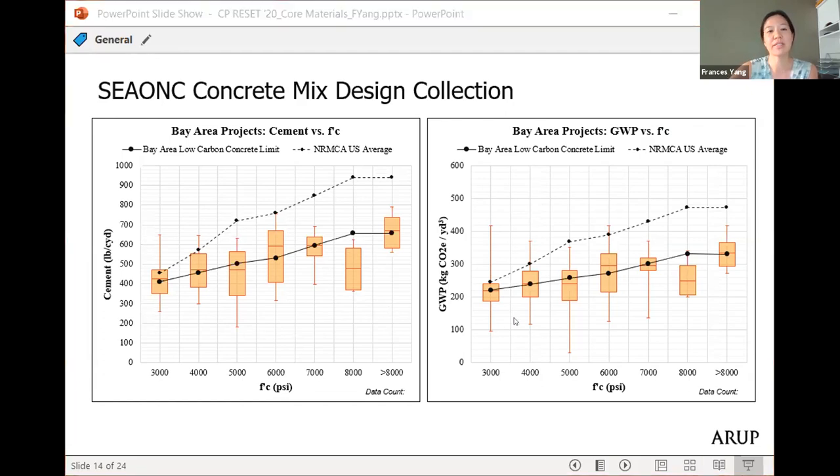The other thing to note is that this process we think is replicable, but because there are so many things that factor into what concrete suppliers are able to do, the materials available to them, wanting to still use local materials, what technologies are available, even market and regulatory conditions, it's important that the numerical limits are reassessed and set appropriately for any region that wants to use this type of code.